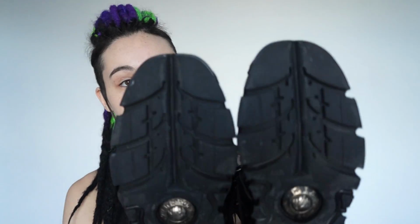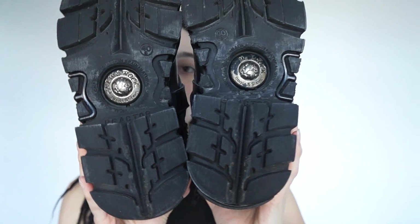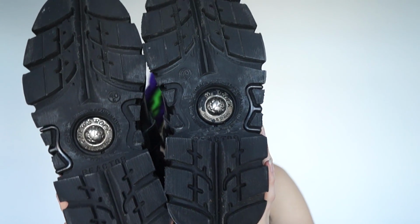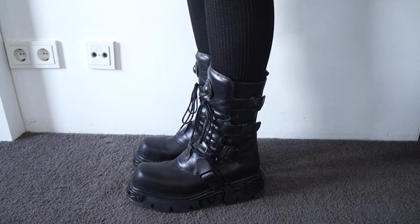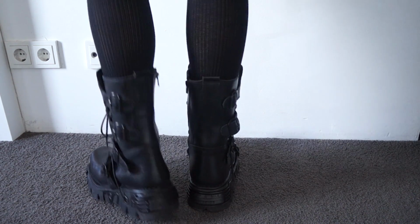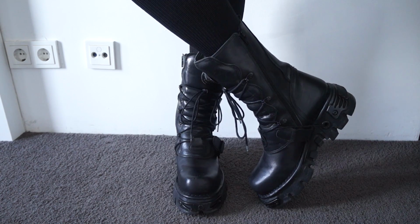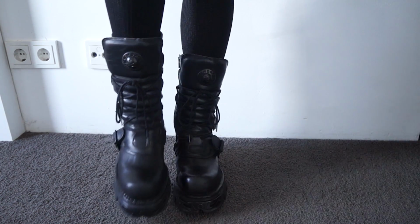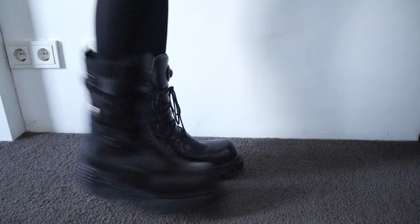And so this is what the soles look like. I have started wearing them already. I'm working on breaking them in. They're surprisingly comfortable for how new they are. And so this is how they look on. Right now, all of the metal detailing is black, but I'm told that will eventually wear away to a more coppery color. I'm not super sure how I'm going to feel about that. I didn't actually know that happened until after I bought them, but we will see. We will cross that bridge when we get there.